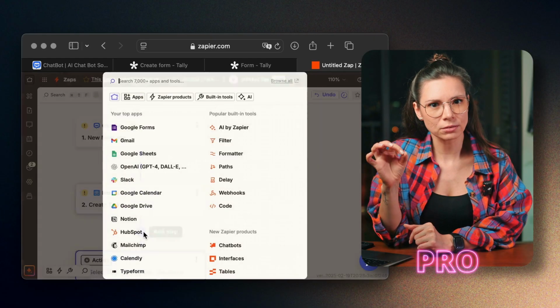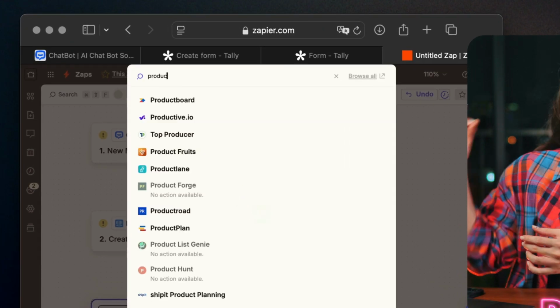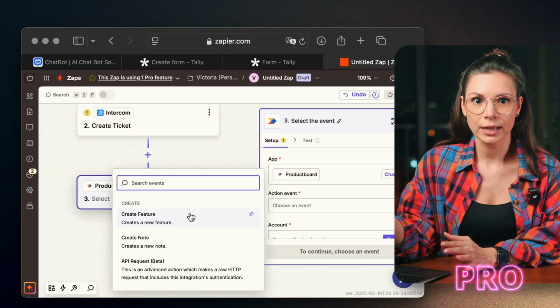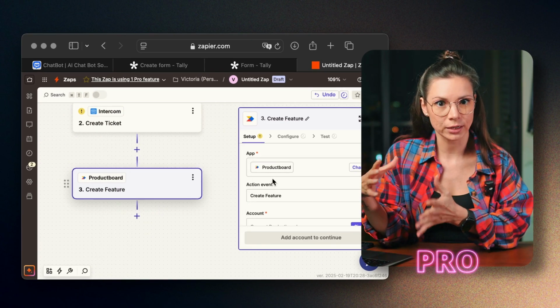Most importantly, don't let feedback just sit in support. Set up an automation that forwards it directly to your product team in Product Board or Coda. That way, they can see what customers want and start working on it right away. Now, you are not just collecting feedback, you are making it a part of your workflow. A customer reports an issue, a ticket is created, and the product team is instantly notified.